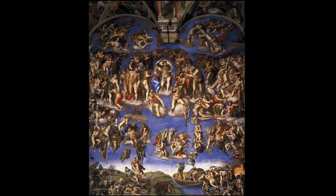Eventually, the naked figures, especially the naked depiction of the Virgin Mary, came to be considered sacrilegious. Much of the genitalia depicted in the Last Judgment was covered with painted drapery. However, about half of the censorship was removed during the restoration of the work that took place between 1980 and 1994. Let's take a closer look at this painting.